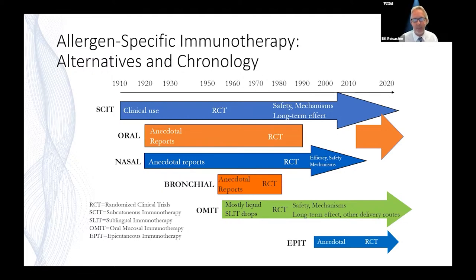Bronchial administration, as you can imagine, would be a very difficult way to administer allergens, particularly to children. Oral mucosal immunotherapy has been around for the past 50, 60 years. Initially, it was mostly small studies using liquid drops placed underneath the tongue. And this has been done for respiratory allergies as well as food. There has been recently, over the last several years, FDA-approved sublingual products using the allergy immunotherapy tablets, self-dissolvable tablets.